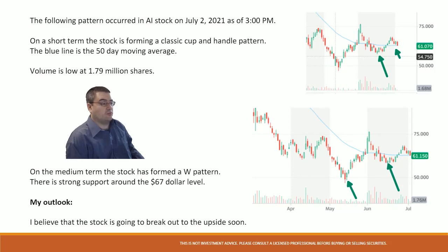As you can see, the blue line that I have on here is the support level for the short term, and it's the 50-day moving average. Also today the stock went down, but the volume, as of at least 3 p.m., was 1.8 million shares, and usually it's almost double that.